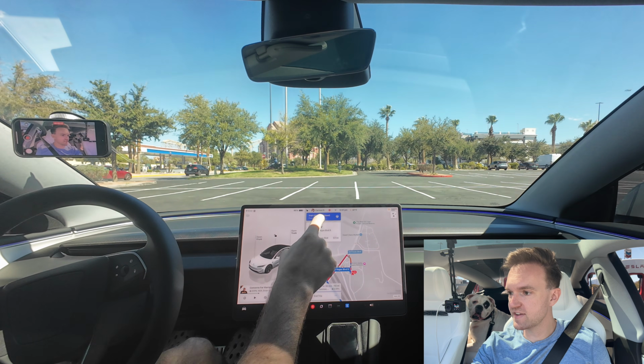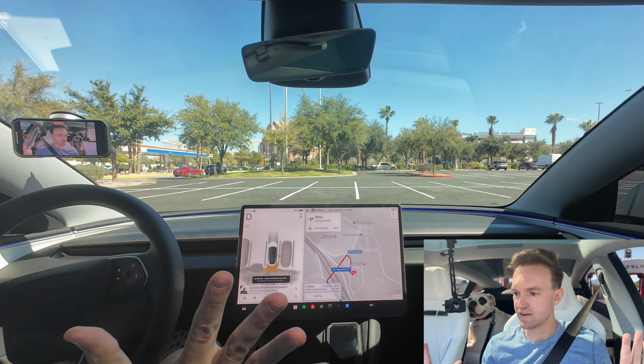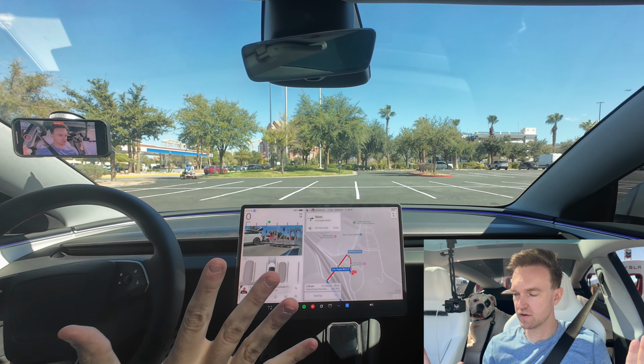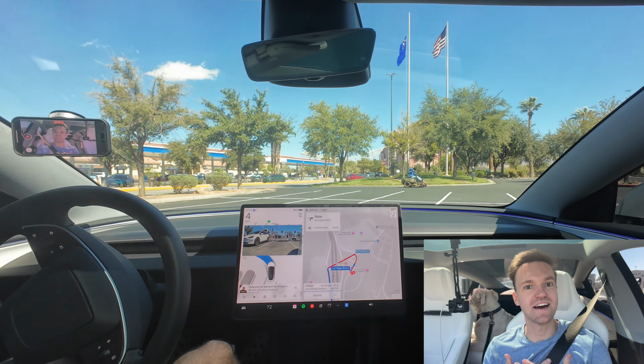All right, to start FSD, press and hold, tap brake to confirm, release pedal, hands free. Are we going? We're slowly going, okay. And we're off. See you guys in an hour and a half.